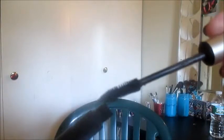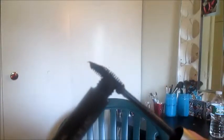So clumpy. Like, when I take it out, I pick up so much product, so I'll have to wipe it on the side like this just to somewhat clean it out, and it's so annoying. It's like ridiculous, and it really just gives me a ton of volume. It doesn't really give me too much length.